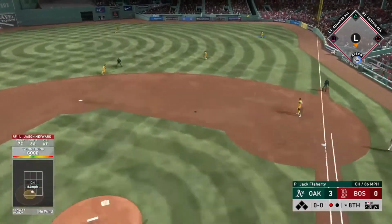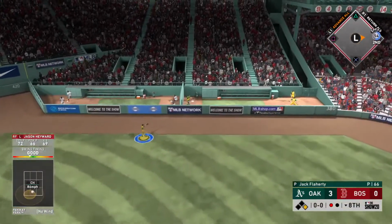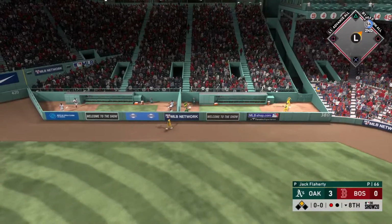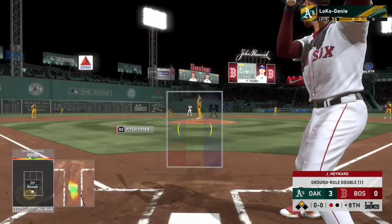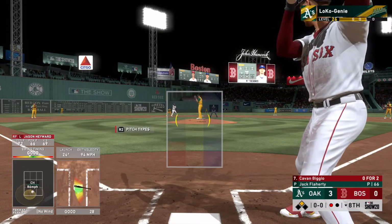In the air to straightaway right. On the run is Tucker. Around first, digging for two. And that will hop over the wall now as he'll be awarded second base here. It's a ground rule double.